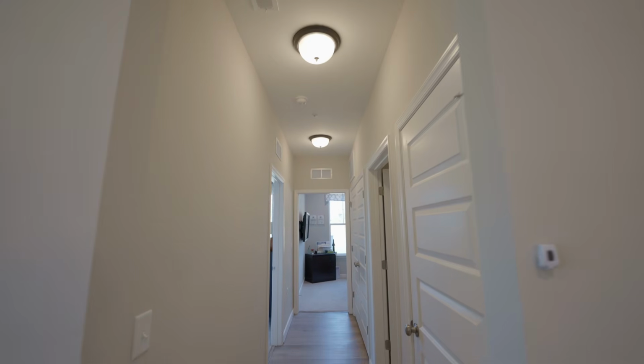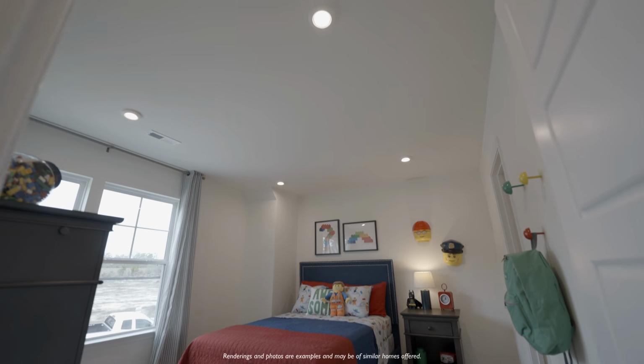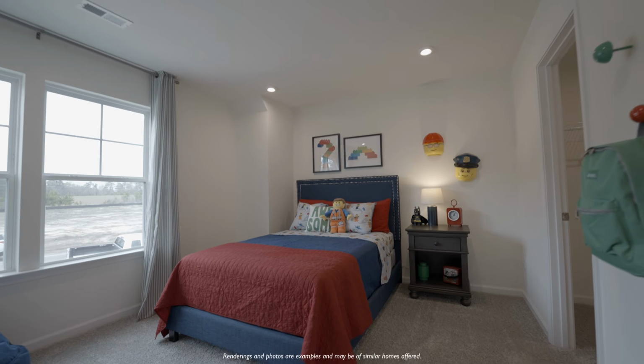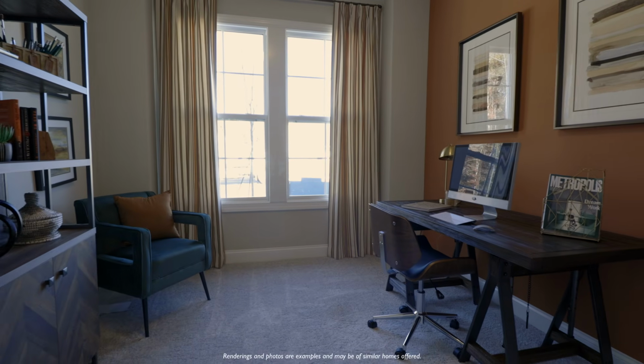On the way to the bedrooms, you'll find a laundry closet, a full bathroom, and a second bedroom. This bedroom offers plenty of room, a large closet, and expansive windows. Some of our homeowners use this as a guest suite or an at-home office.